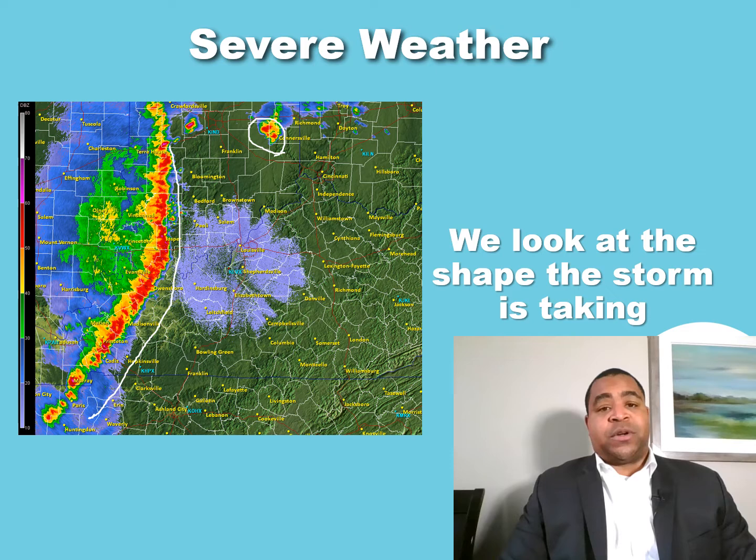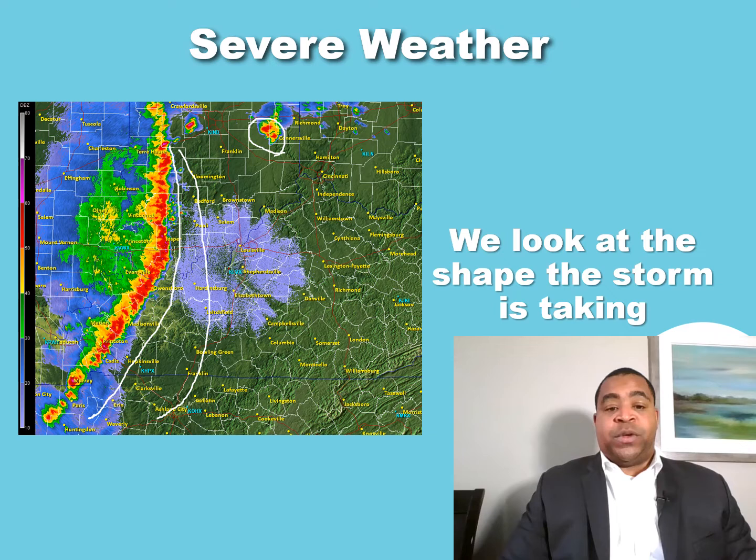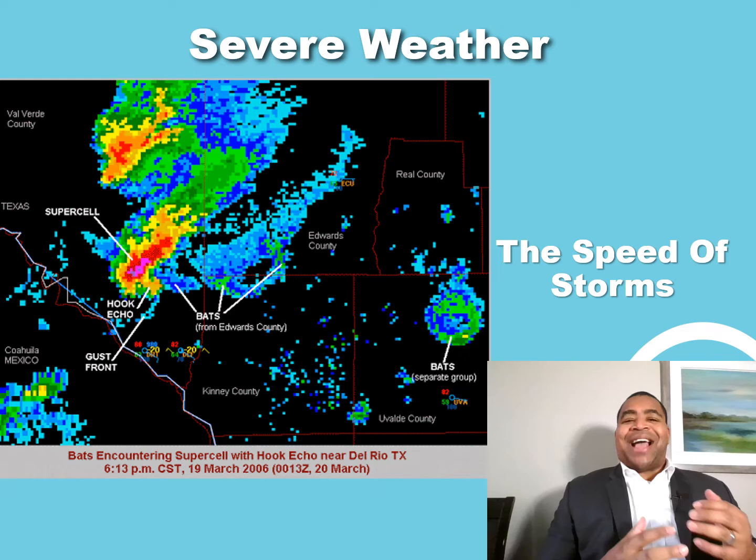But usually when storms form what looks like a bow, that means there's a couple of things going on there. Not only are we starting to see some very big storms develop, but we're also starting to see a lot of winds that are really kicking up. So that's when we usually like to warn people in front of that storm, maybe 10, 20, or 30 miles away, to get ready.